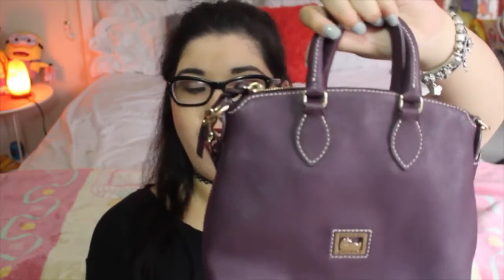Now going on to fashion, and I'm going to start off with a handbag. As you will start to notice in my future videos, I am obsessed with handbags. I have so many of them because they are honestly my favorite thing to wear. This little bag right here is a Dooney & Bourke, and it's a dark purple, and I'm not sure the name of it. I'll have it linked down below. But if you've been following my blog recently, I have posted outfits with this bag a lot.